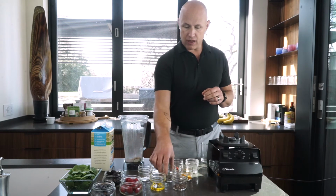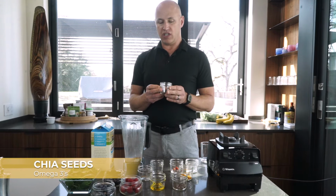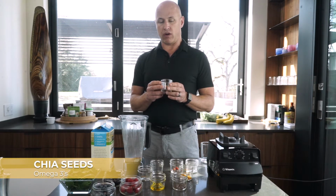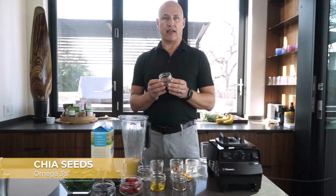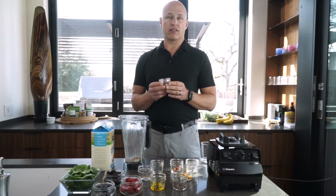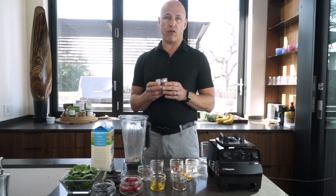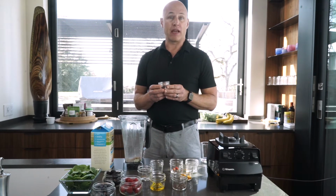Then another popular product is Chia Seeds. Chia Seeds are quite amazing for a couple of reasons. Number one is that they contain omega-3 fatty acids. Omega-3 fatty acids are an essential nutrient that you must eat because they're a major component of almost all cells, especially the brain and central nervous system.